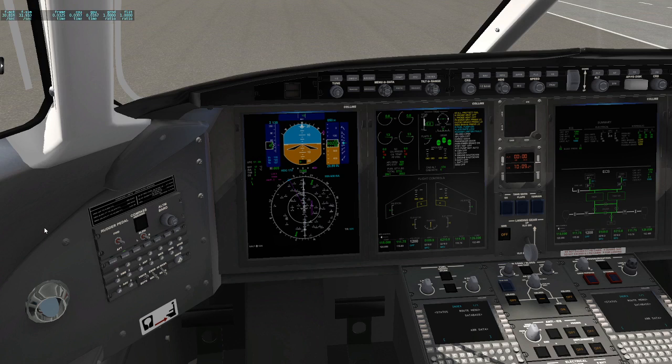Visual approaches in use. VFR departures contact clearance delivery. Advise on course heading, altitude, and if flight following is requested. Read back all runway assignments and hold short instructions. Advise on initial contact you have information Tango. Have Tango. I always go through it twice.